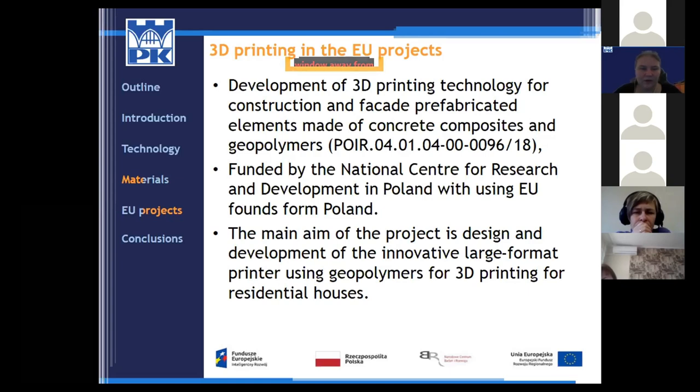Actually, 85% of the financing for this project comes from the European Union. The rest is co-funding from our country or from private industry. The leader of this project is Krakow University of Technology, my university, and we also have an industrial partner in this project. There is a building company that is interested in applying the results of the project in practice.